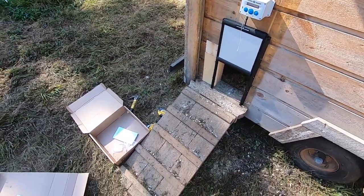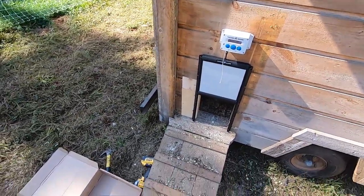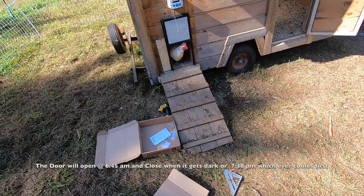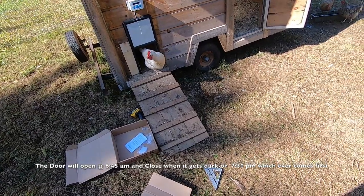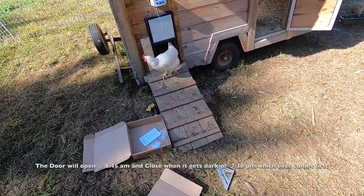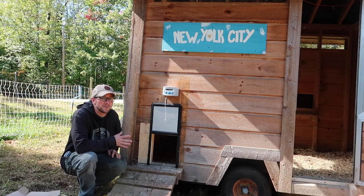That seems really easy, guys. And then we don't have to worry about skunks getting in the coop. I like it. What do you think of the door? You seem to be using it just fine. Really, really super simple setup.